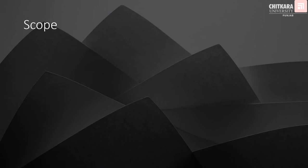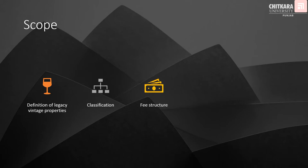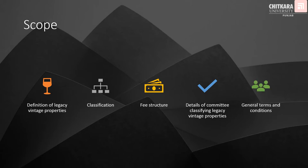Today we'll discuss the definition of legacy vintage properties, the classification of legacy vintage properties, the fee structure, the details of the committee classifying the legacy vintage properties, and the general terms and conditions that a hotel needs to satisfy so as to be classified as a legacy vintage property.